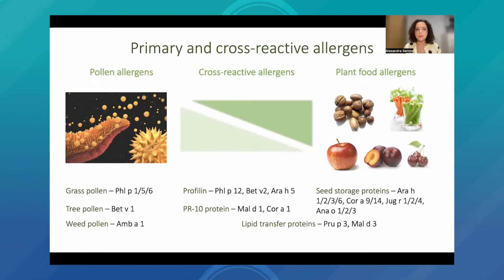And so because we know the primary pollen allergens, we know the primary plant food allergens, so the ones that are able to cause systemic reactions. And then we know some of the cross-reactive allergens that are not usually able to cause systemic reactions, like, for example, PR-10 proteins and profilins, which are allergens involved in this phenomenon of cross-reactivity. Lipid transfer proteins are other types of molecules that can cause systemic reactions in some geographical locations. But the general message here is that determining the IgE antibodies to individual molecules can sometimes be more informative than determining IgE to the whole extracts.